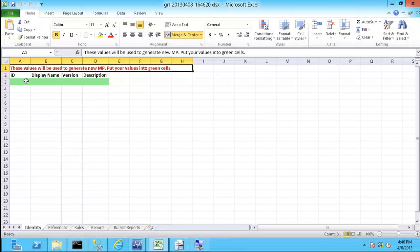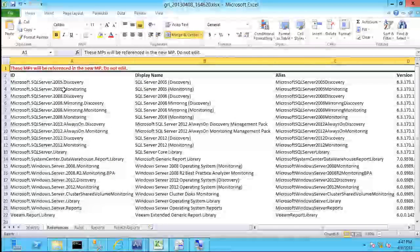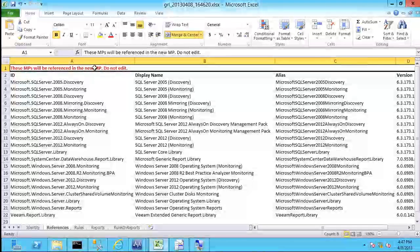First one is identity. I need an ID for my new management pack. It will be custom reports. Display name: my custom reports. Version 1.0.0.1. Doesn't matter. Description? No, I don't want to provide a description. I'll leave it at this. Next, references. Where does all my data come from? What do we see here? Do not edit. Okay, I will not.